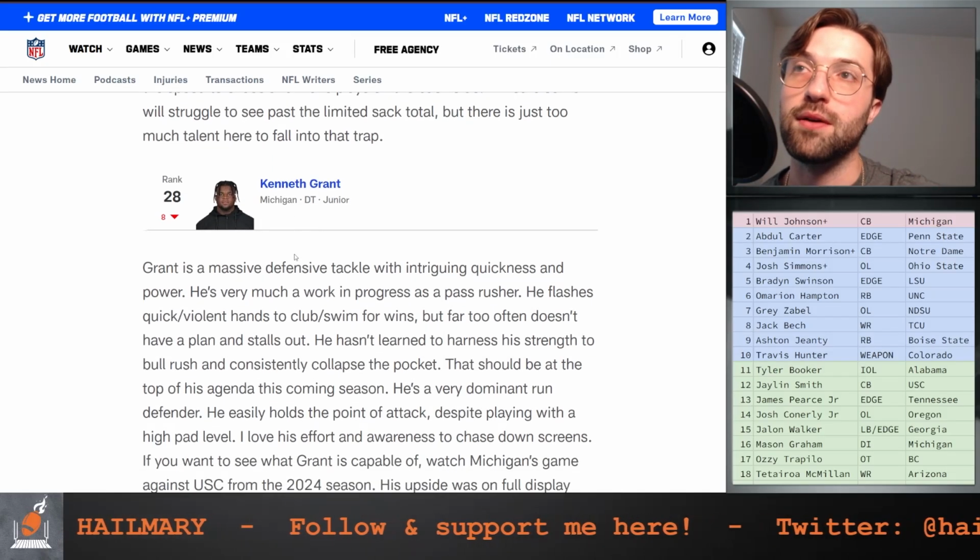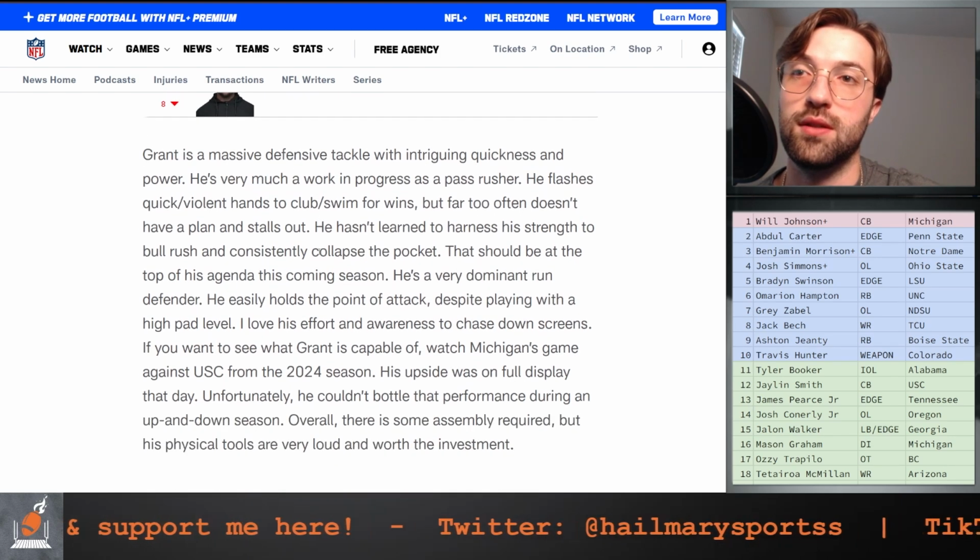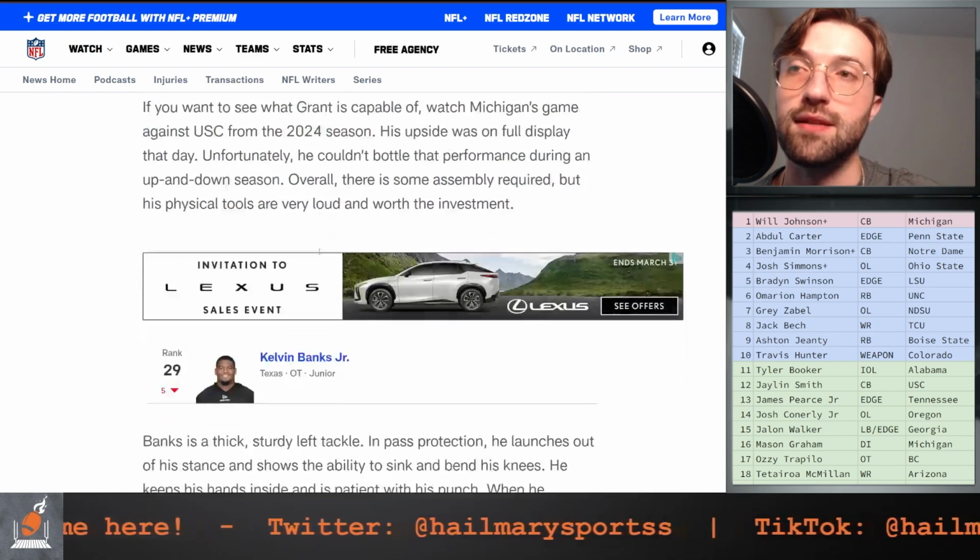KG is at 28. I do have my worries about KG as well. But I mean, if he ends up working out, you're getting Dexter Lawrence. That's the ceiling. And sometimes you have to take the swing on that.